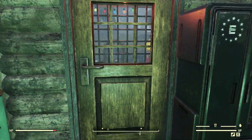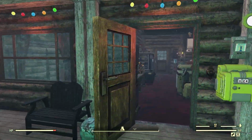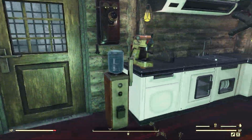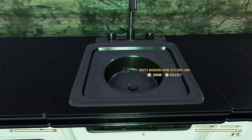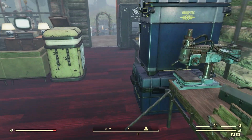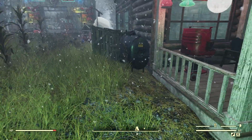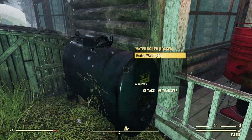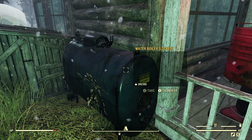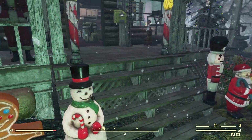So if you're looking for boiled water, of course, 2 dirtied water equals 1 boiled water. What you can do is if you have a sink or a fountain, you can always collect there, and then you can collect your dirty water that way. Again, 2 dirty water equals 1 boiled water, or if you have a fountain, like a junkyard fountain, that also works. If you're near a river or a stream, okay? Even if you have this water boiler, this bad boy here, you will passively collect 20 boiled water, but I realize not everyone's going to have that as a resource.